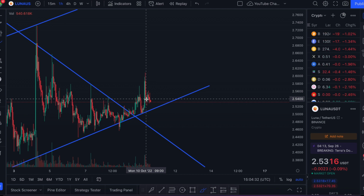In today's video, we're going to be talking about Luna 2.0, what has happened to its price recently and where I predict the price to go to, as well as some key levels that I'm looking out for. So be sure to stay tuned for that.